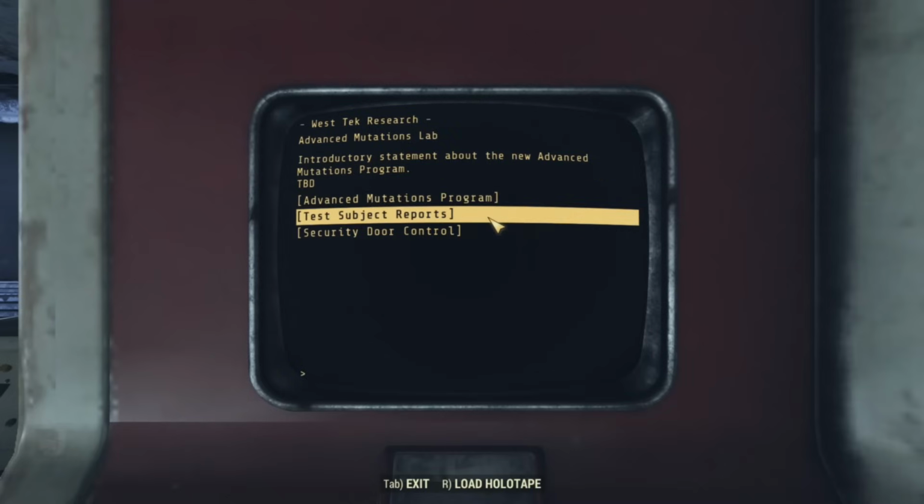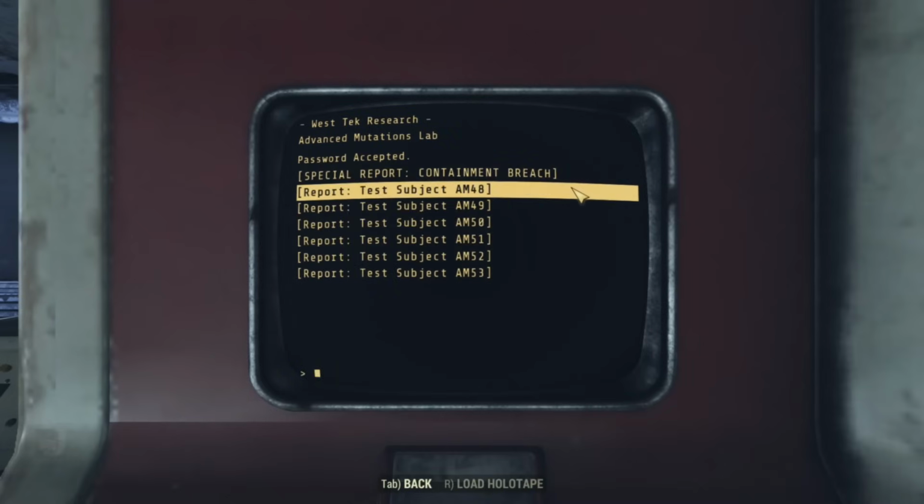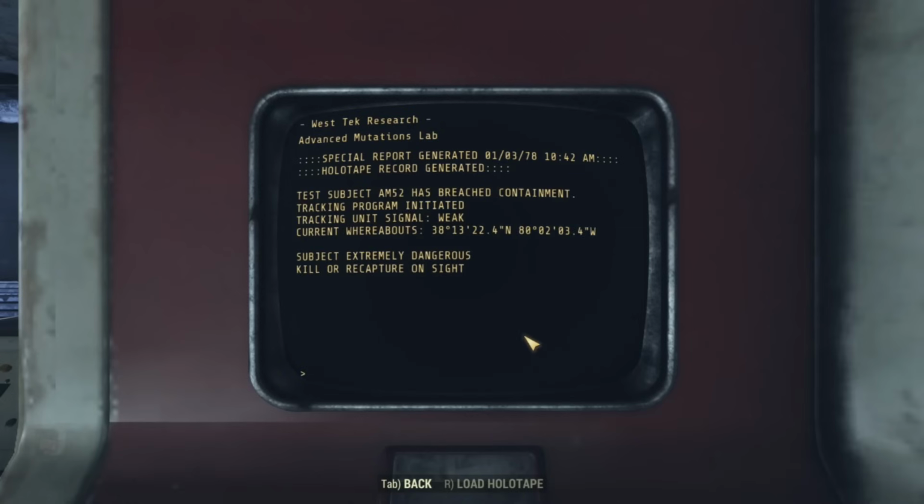In the next one, test subject reports. Special report, containment breach. Holotape recording generated. Test subject AM52 has breached containment. Tracking program initiated. Tracking unit signal weak.